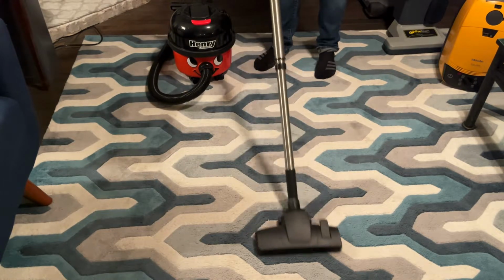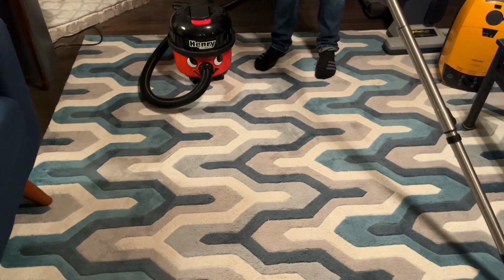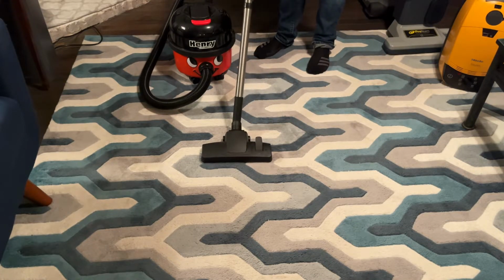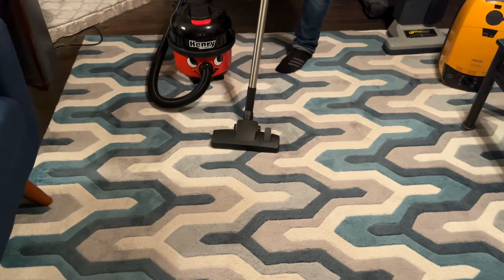And you get 2 batteries in the box, so I feel like you can handle any of your above floor cleaning with this pretty well. But I wouldn't want it as my only vacuum. This is definitely something that would work best to supplement a full-size corded machine.